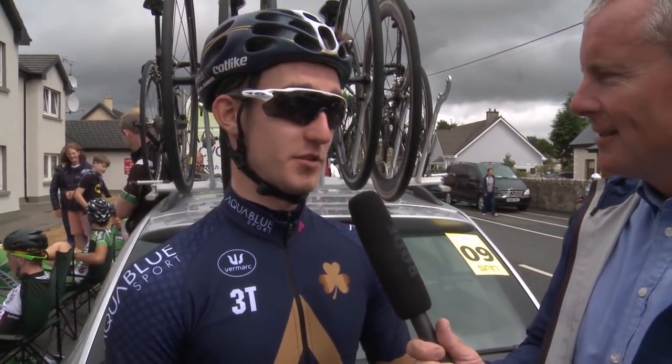So Eddie Dunbar, former double winner of the Junior Tour of Ireland. You're back from a rest break, but looking forward to the rest of the season. Yeah, as I said, it was a good start to the season. I finished up at Nationals a week ago, and then took a week off and went on holidays with my girlfriend, just to chill out and recharge for the next part of the season. And I've Tour de Wallonie coming up on the 28th of July, so I'm looking forward to that and getting back into things.